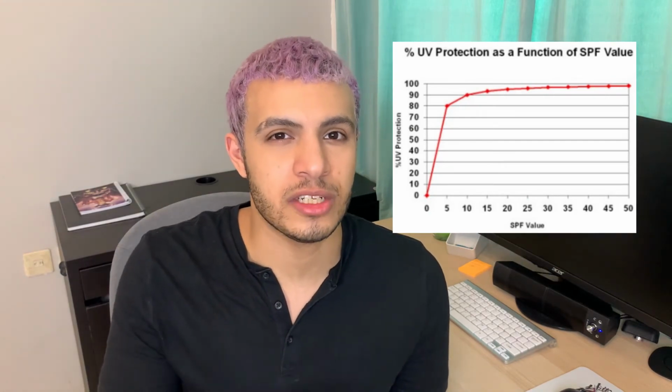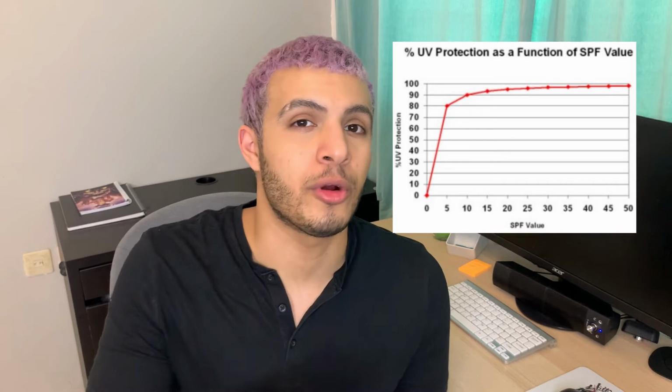SPF, what is it? What's the number that's right beside it? I saw an SPF that's 15 and then I saw a product right next to it with SPF 100. I should definitely go for the 100 one, right? The reason why a lot of people often recommend anything SPF 30 and over is because there's not much of a difference. This is a graph from a clinical study, and it compares the percentage of protection that your SPF provides for you, the more it increases.